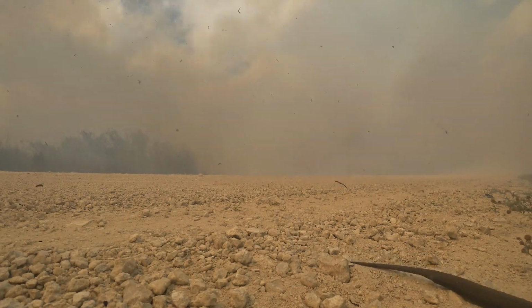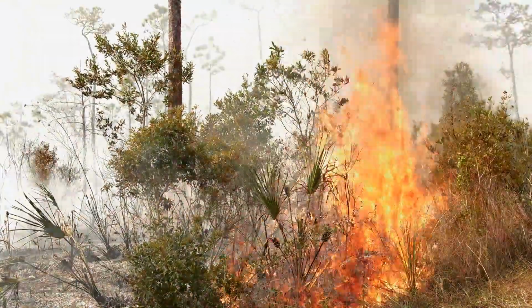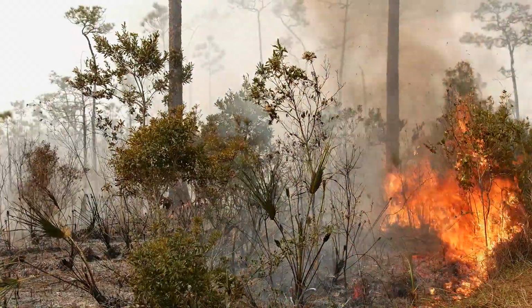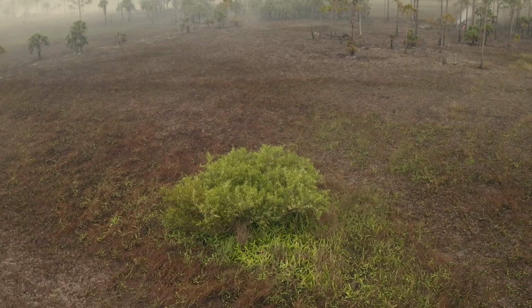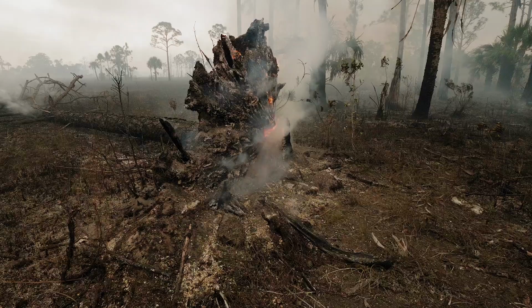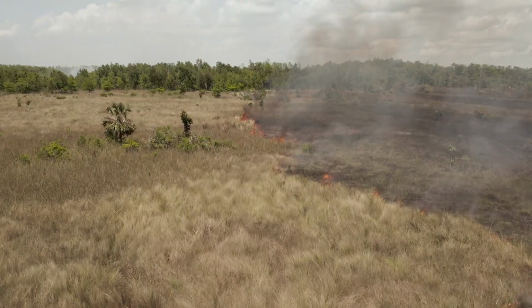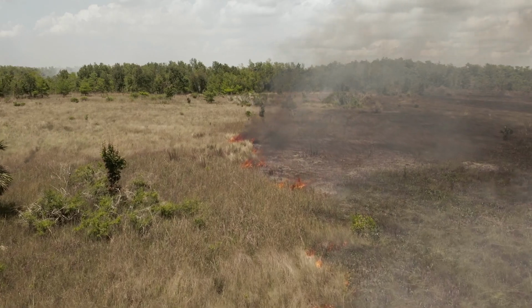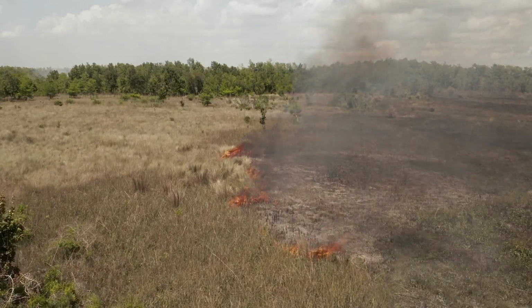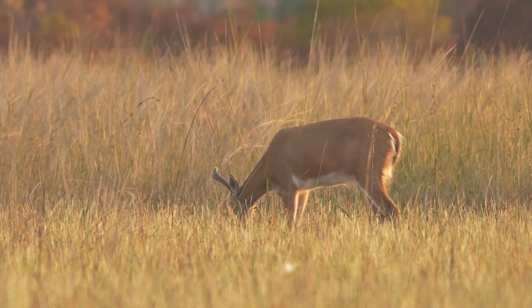If pushed by wind, fire may skip over the plants holding more water in their leafy tissue. They are too moist to burn. Same with depressions in the ground, dug by animals or from trees uprooted by hurricanes. This interplay between fire, weather, and land creates borders within borders. Predator and prey ever mindful of crossing these borders.